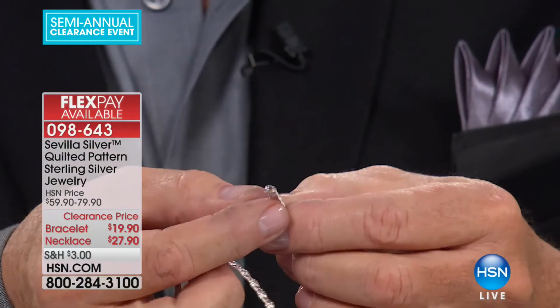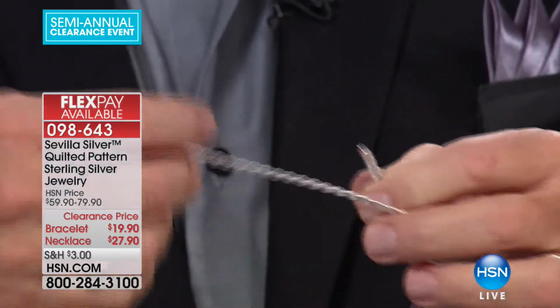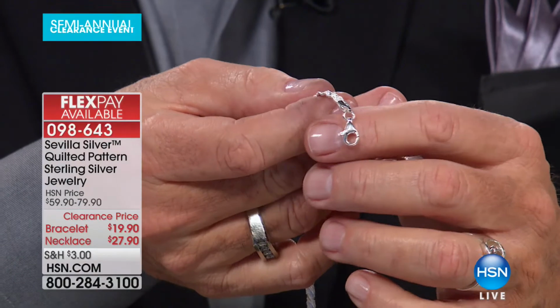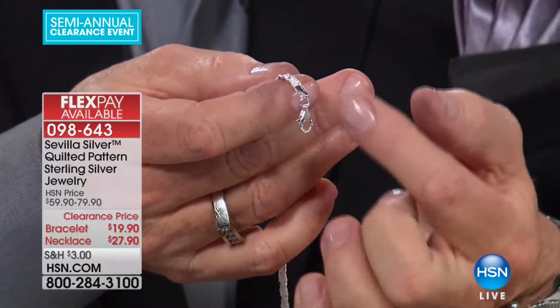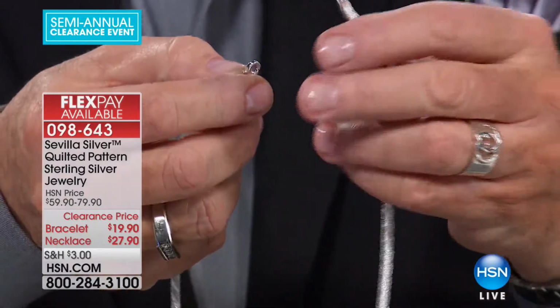And then the clasp is soldered to this little end cap here. You see the jump ring? And then the clasp, once again to my point earlier, every piece of fine jewelry at HSN, really nice jewelry, has either a teardrop-shaped lobster claw or lobster claw, so that when you attach it, it stays secure.